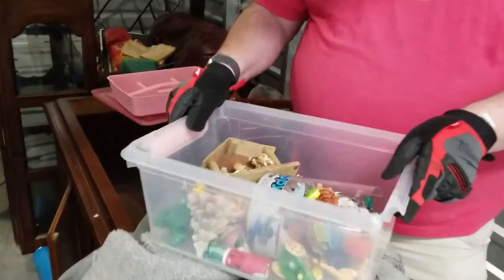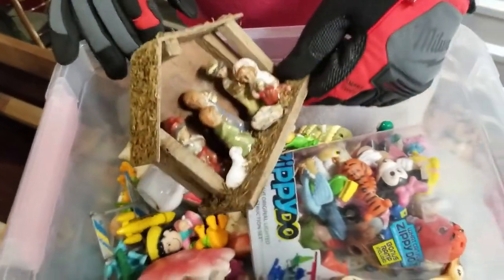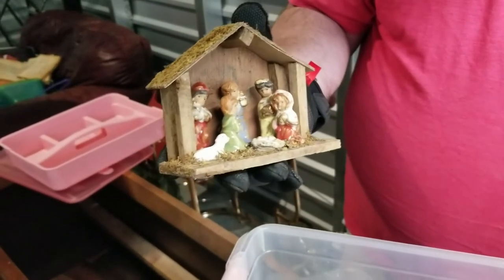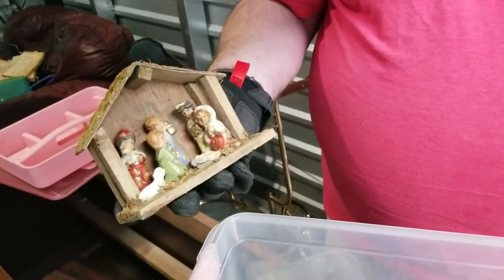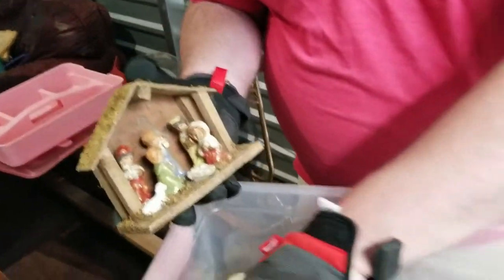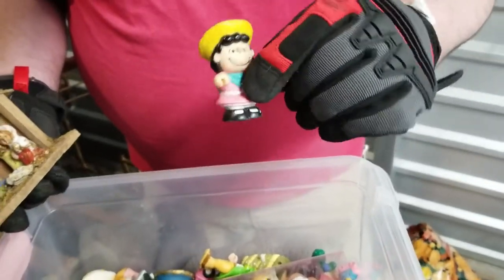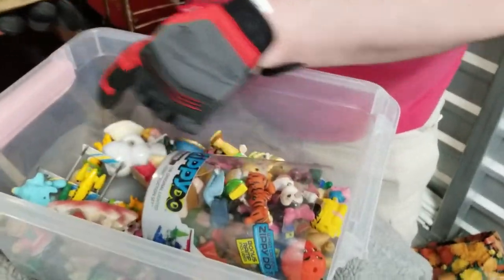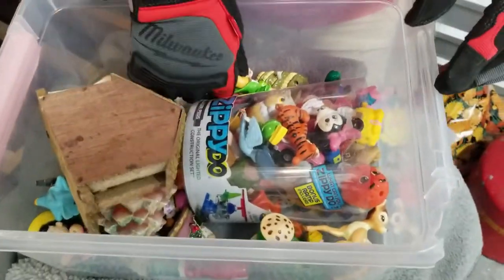So anyways, hey, in this plastic tub, we've got a lot of little figurines. And normally, a guy like me doing this, I would look at a little nativity thing here, baby Jeebus, and think, oh, that's kind of cool, but I wouldn't want to resell it. This stuff here, these little figurines, we've got, I think that's Lucy from the Charlie Brown guys. Here's a Garfield. Little snowman. I don't know who that is.